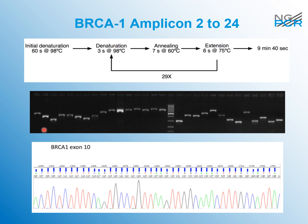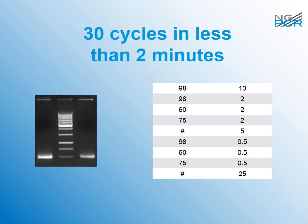They look okay on the gel, and after doing the PCR and then the consecutive sequencing reaction and loading them on a sequencer, the sequence data looks perfectly readable. All 29 fragments were sequenced like this, and all were, of course, without mistakes, because in the end, it's the fastest thermocycler in the world in a microtiter format, but it's still a thermocycler.